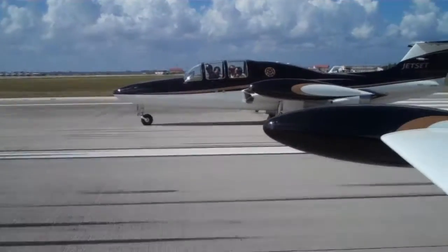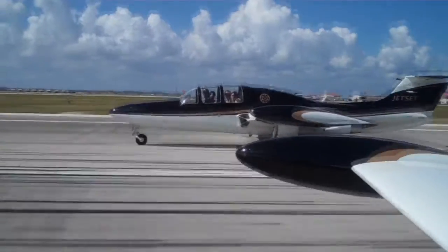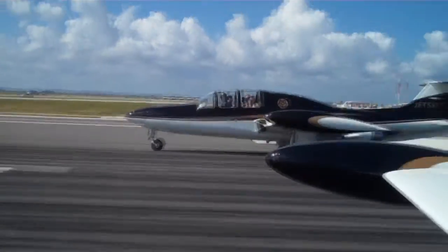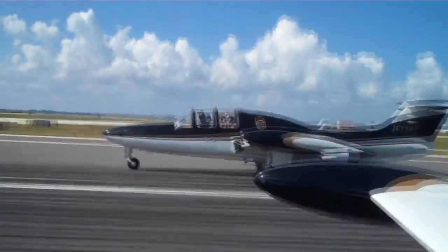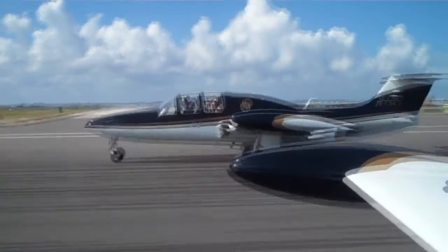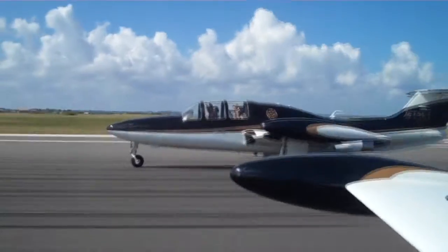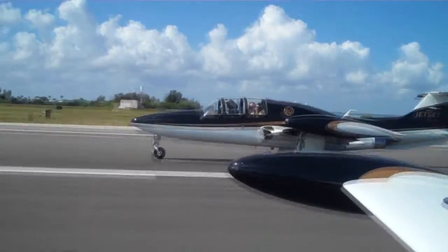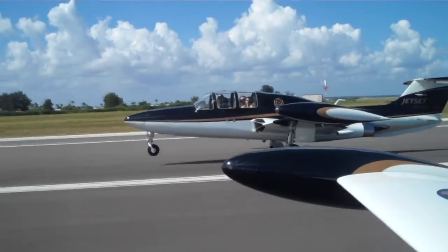This airplane is called a Morane-Saulnier MS760. It was built in the late 50s and early 60s in France for the French Air Force and the French Navy as a military trainer and liaison aircraft. And then, because it's four-seat and showed a lot of utility and great flying qualities, they also produced a bunch for the civilian market.